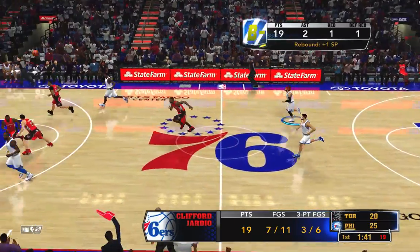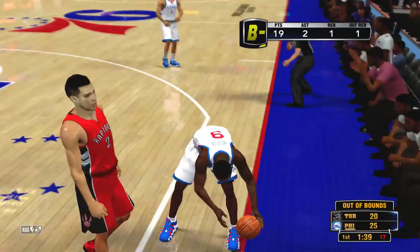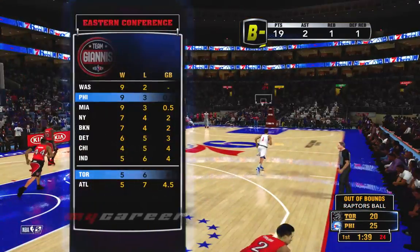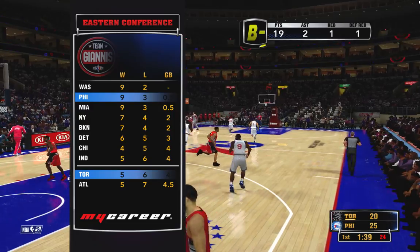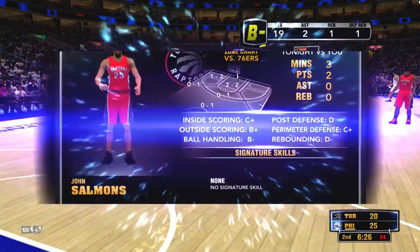The 76ers leading by 5. And it's out of bounds. The Raptors will take it the other way. Here we are in November, and let's see how things are going out east in the early season. Look at Philadelphia. They're in second, looking to take over the first one.